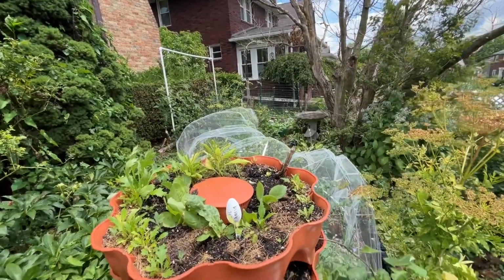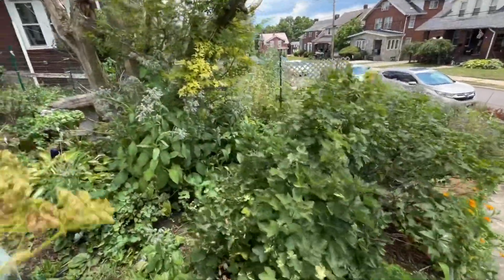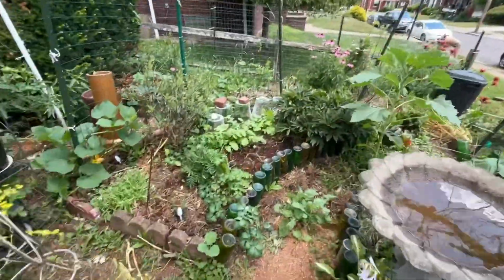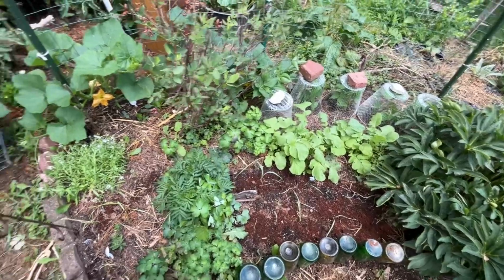Blueberries have been coming in. We've been harvesting those. And I finally also found a place to plant my onions. Take a look here. I know they're not much, but they'll perk up.